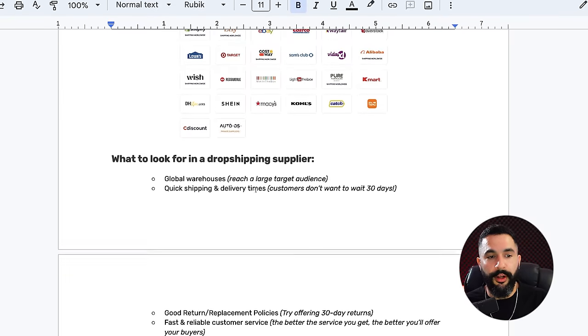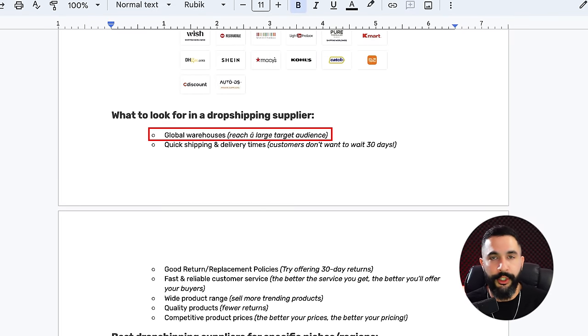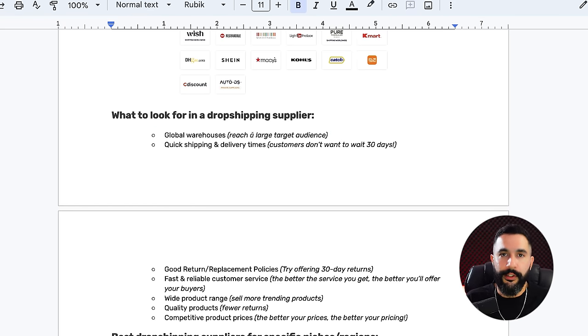And some of the things that we want to look for in a dropshipping supplier is to make sure that they have global warehouses. As I mentioned, we want to be able to reach out all over the world with our products. It's good to target only one place in the beginning, but as we get more and more used to it, we want to open up our stores.